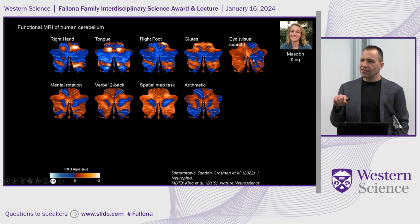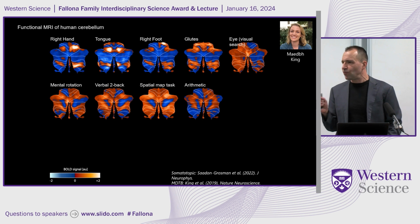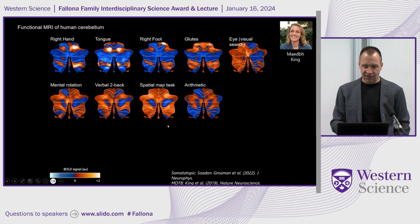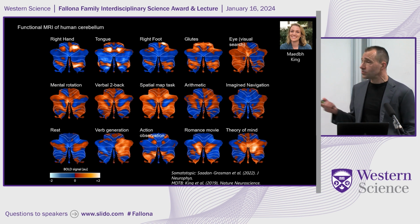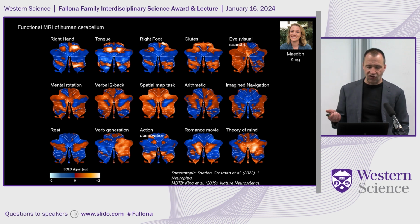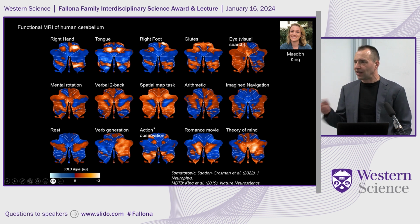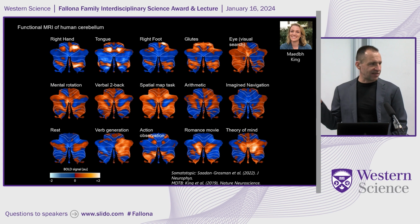You can also activate the cerebellum very well with working memory and intelligence tasks, right? So things you would find, spatial map, finding a path through a labyrinth or mental rotation, that activates. Doing some arithmetic math problems also activates the cerebellum very well. But what we also found, inconsistent with other literature, is that purely resting in the scanner, just doing nothing, watching other people do things like tying knots or watching a romantic movie or thinking about other people, that also activates these other distinct parts of the cerebellum.